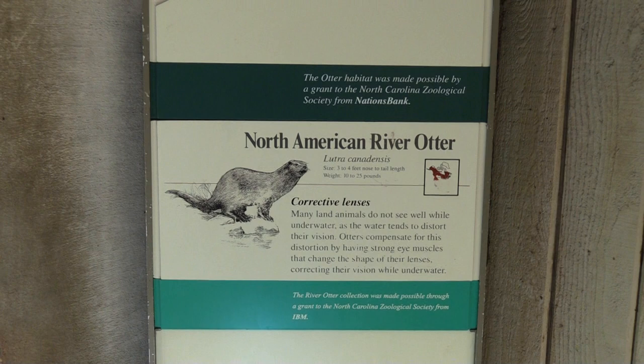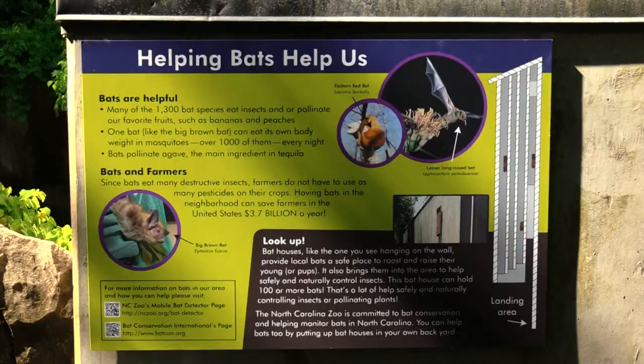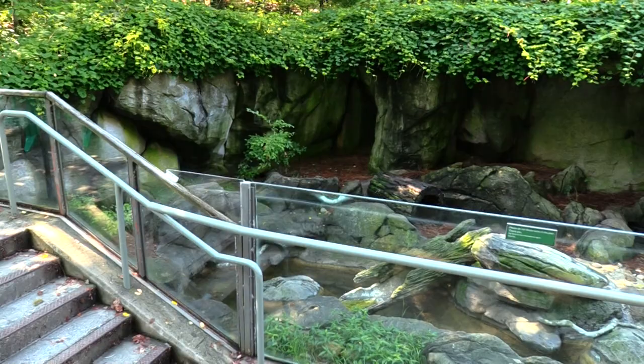All right, got North American river otter. Now the sun is shining right along here. So I'm going to try and show them to you. Might be a lot of reflection though. It's kind of towards the back there, kind of hanging out around that same area. See his tail. Information on bats, helping bats help us. This is the outside habitat for the North American river otter.